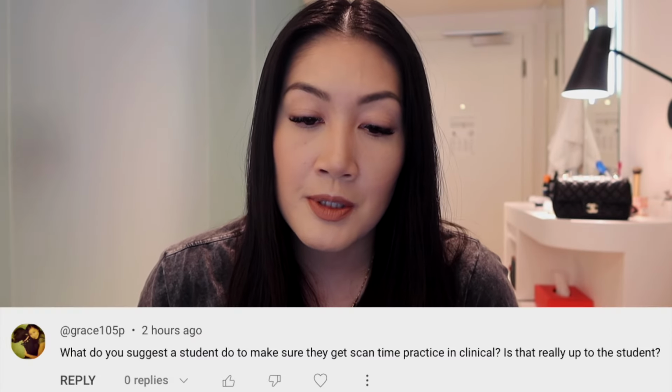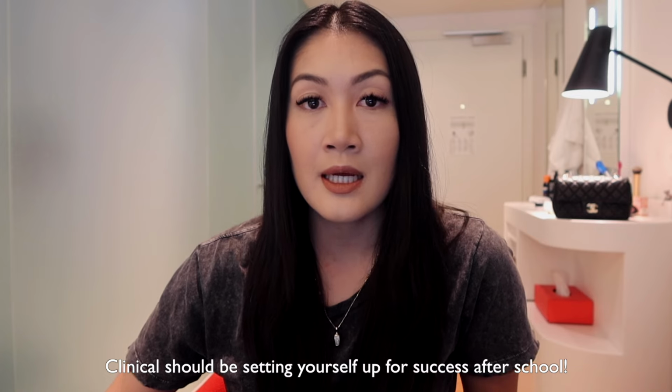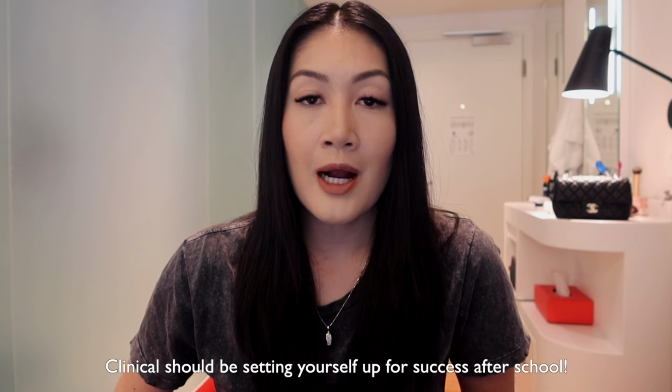Another question that I got is, what do you suggest a student do to make sure they get scan time practice in clinical? Is it really up to the student? This was regarding one of the questions from my first Q&A, about getting your scan time in when you are in clinical, because you are expected to know at least the basics of scanning and understanding MRI when you graduate. And that's because you should be going through clinical and getting your hours in. The hours you put into clinical are supposed to be your practice in the field.